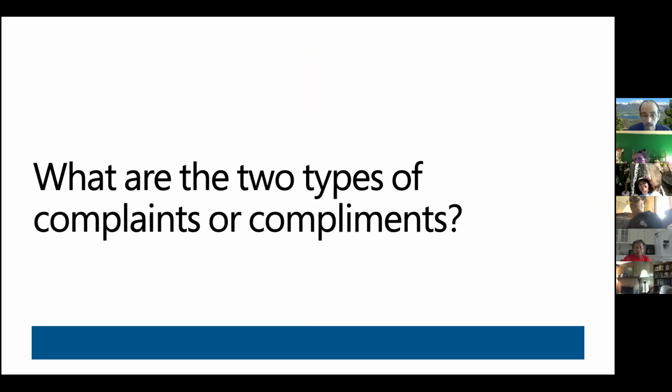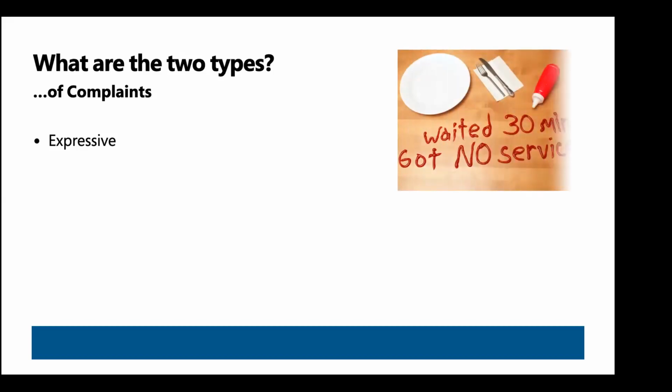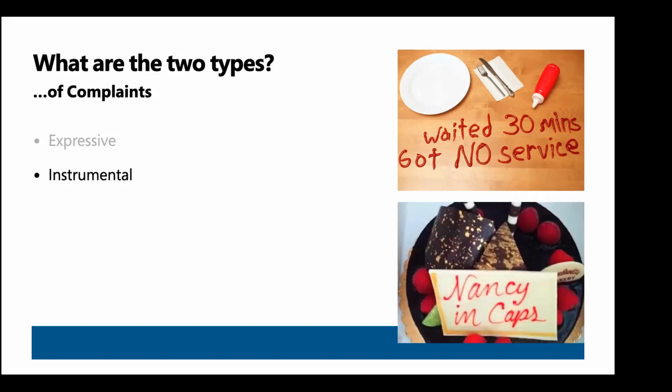So I saw in my research that there are two types of complaints and two types of compliments. There is the expressive complaint. The expressive complaint is when you just want to tell an organization or service provider how you feel. You're not really having an expectation of them solving the problem. So you just want to let them know how you feel. And a lot of the complaints you see online are expressive complaints. People just want to voice how they feel about it. An instrumental complaint is one that you make when you want that organization or company to respond. You want them to help resolve the problem.